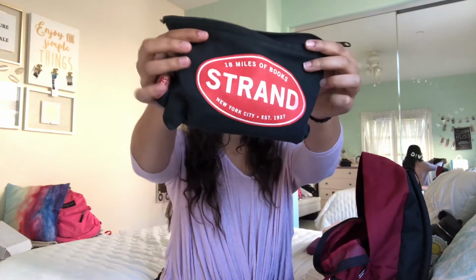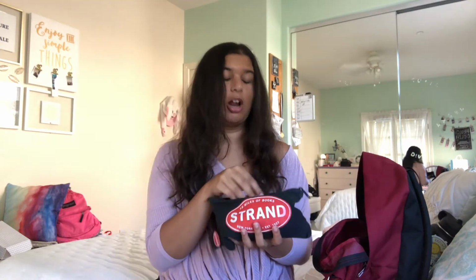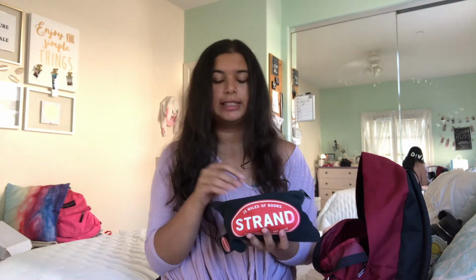The next thing that I always have in my college backpack, and is pretty self-explanatory, is my pencil case. Mine is from the Strand when I visited the Strand bookstore in New York a few years ago. It's a cloth one and it's pretty big, which is why I like it. But obviously you need a pencil case. It's got all of my pencils, extra lead, pens, things like that.